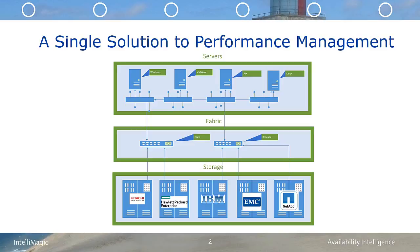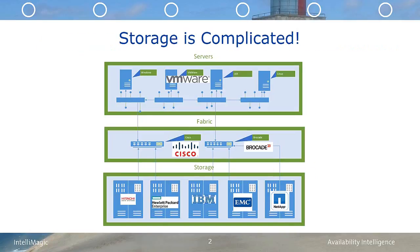IntelliMagic Vision understands the internals of storage systems and SAN switches. This is used to intelligently analyze which measurements indicate hidden issues that are otherwise very difficult to see. Storage is complicated. There are many layers. It is not always easy to see the connections between the different layers. It is also painful to have to jump around between multiple tools when you're trying to diagnose a performance issue.